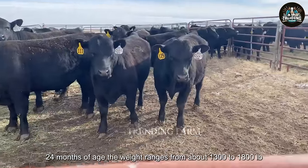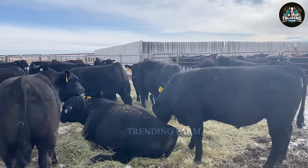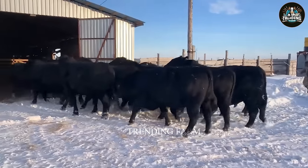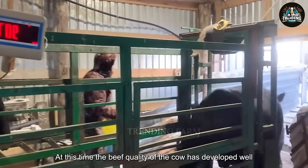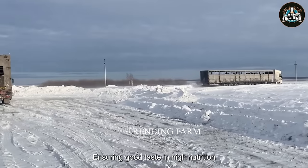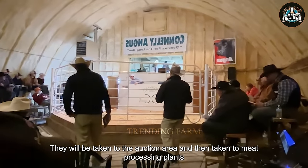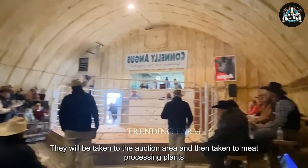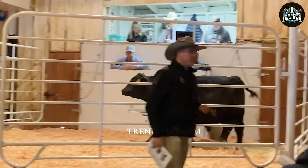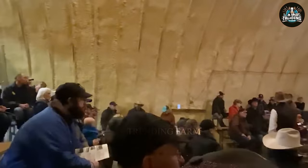After about 18 months to 24 months of age, the weight ranges from about 1,300 to 1,800 pounds. At this time, the beef quality of the cow has developed well, ensuring good taste and high nutrition. They will be taken to the auction area and then taken to meat processing plants. Their prices will vary according to each farming area and the origin of the cows.